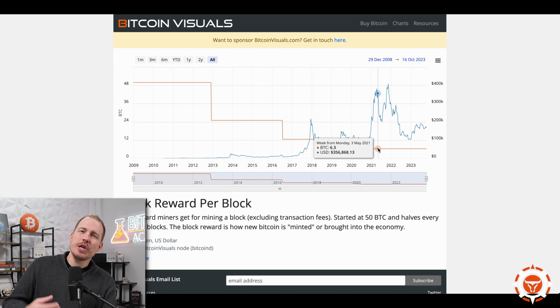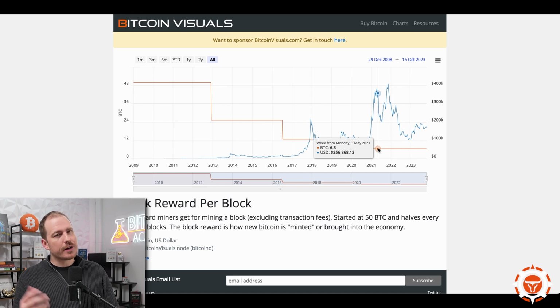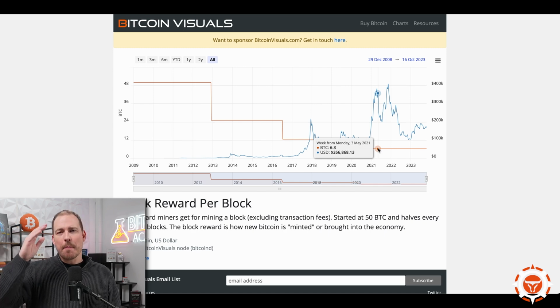So how can we utilize this programmed schedule of inflation that's reducing by half every 210,000 blocks, or every 4 years, the 4-year cycle? Well, we can utilize it by understanding that there has been a historic trend on how the Bitcoin price has responded to these different periods around the halving. It gives us a schedule for bull markets, bear markets, and periods of accumulation. Those periods of accumulation are really what every one of us should be the most interested in.